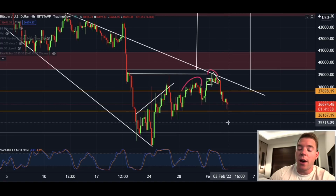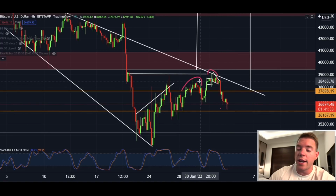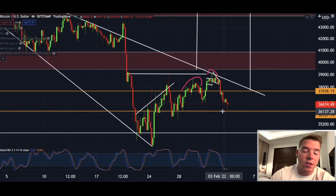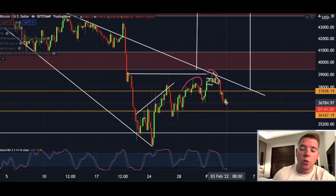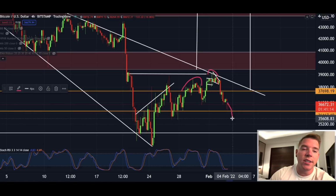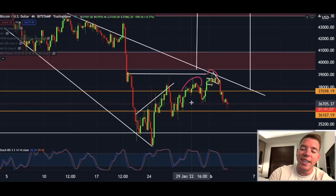We have gotten for now a bounce here from the $36,167 level, and that's obviously a little bit bullish, that the bulls were stepping in there to push the price back up. But I also want to tell you guys that even if we break $36,167, this might be the final shakeout before we are finally moving to the upside.